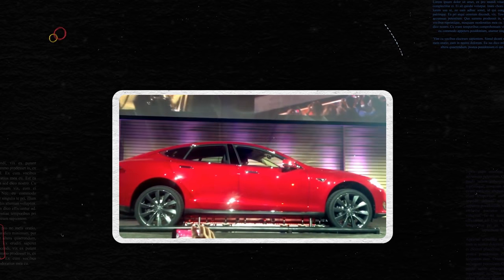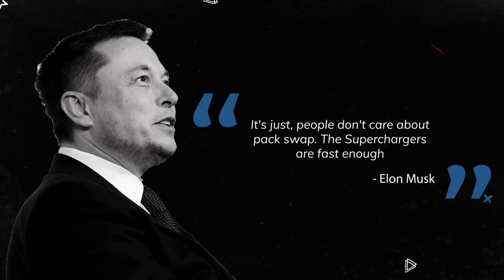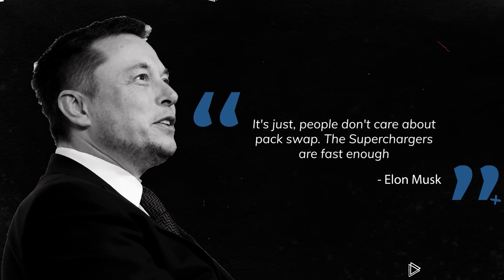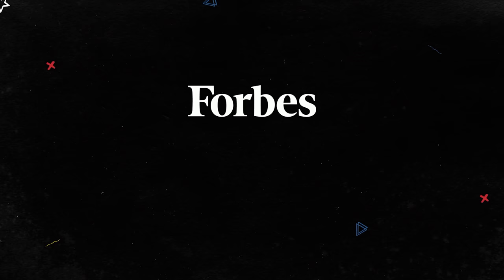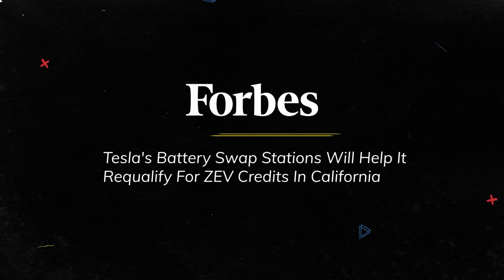Tesla already tried something like this in California, so it's not completely novel. And their batteries weighed 400 kgs and up. So why did they abandon it? Well, Elon says that people just didn't care for it. Just using Tesla's fast chargers was more than enough. And the fact that it would have cost $60 while requiring an appointment to come in probably worked against it. Though there has been some speculation that the whole thing was some kind of a gimmick to qualify for California's zero-emission carbon credits. Either way, we know it's possible.